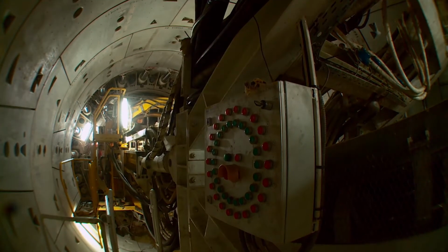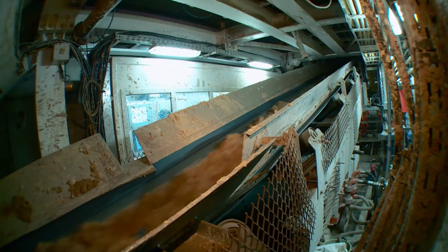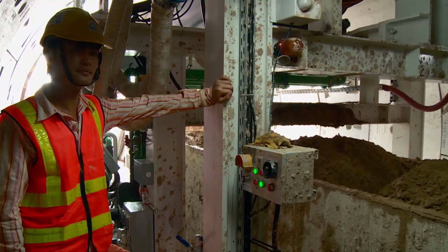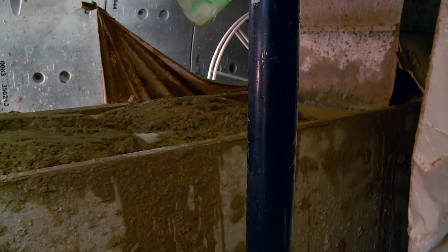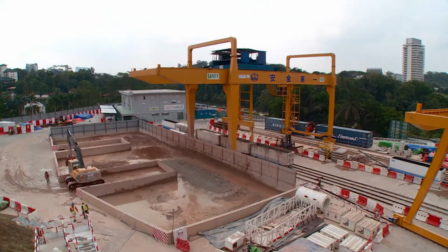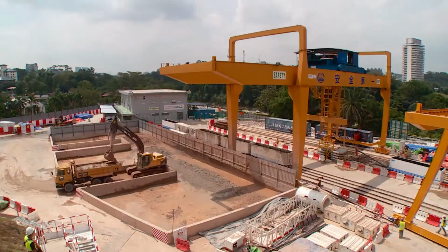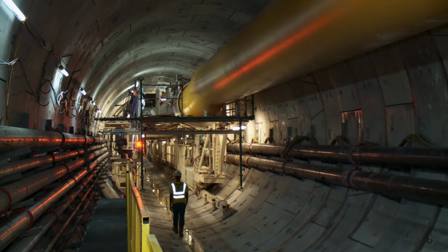In the TBM, excavated material is transferred from the excavation chamber onto a conveyor belt. The material is then dropped into muck cars and transported out of the tunnel. The excavated material is then stored temporarily in muck pits before it is removed from the site. After mining for a certain distance, the TBMs need to stop for an intervention.